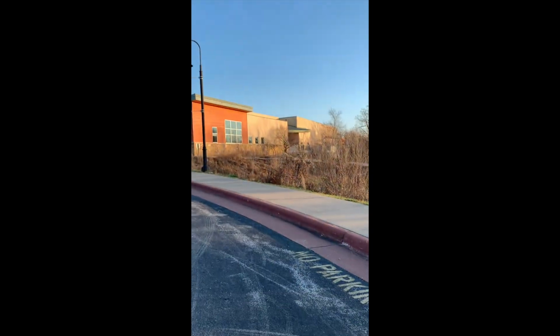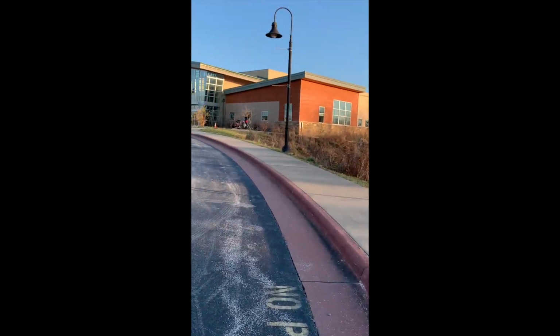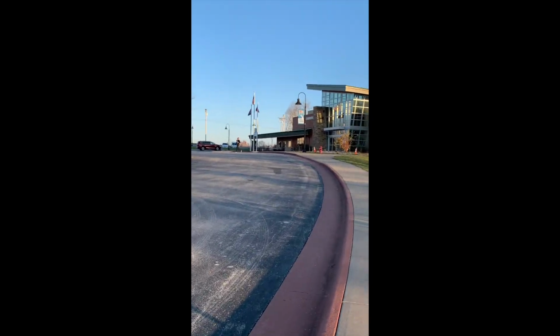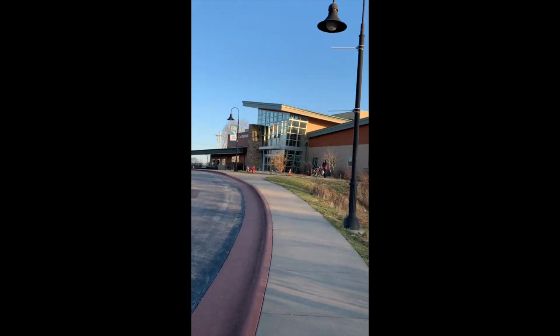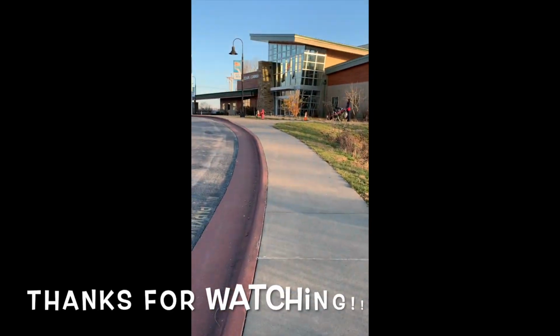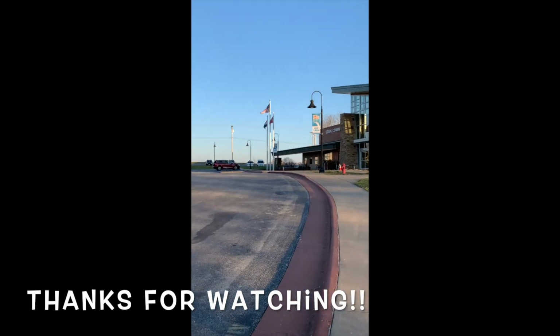So, well, we made it here to the end of the trail at the OC parking lot. It was a mile trip, but essentially then just turn back around and you can just walk the trail back, or you can have someone pick you up here in the parking lot, whatever's most convenient.